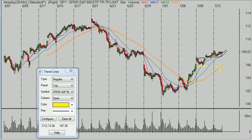Today we'd seen a pullback down to this prior resistance that had become support last week. So 107 is our first line of defense for this market. If it breaks 107, then we'll probably come down towards about this 106.60 area, and then that 106 level is going to be really the key, because again, that's approximately the volume weighted average price since this sell-off and subsequent rally began.